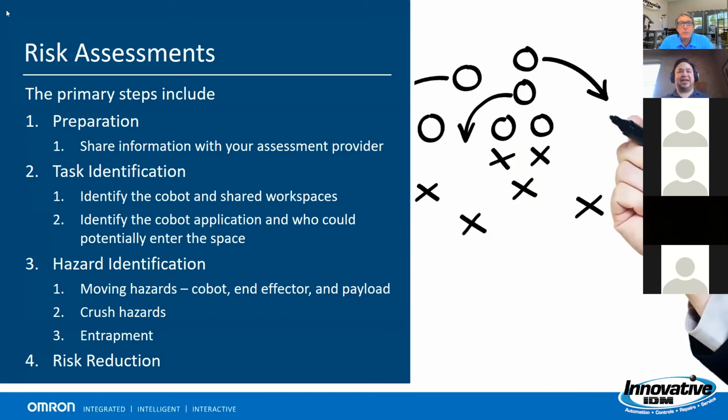anything like specs for end of arm tooling, making sure that you approach a risk assessor that is familiar with that specific model of cobot. Those can all be variables that reduce the time necessary for a risk assessment, but it really depends application to application. But the more details you give them, the better you can make sure that they can go through it smoothly.